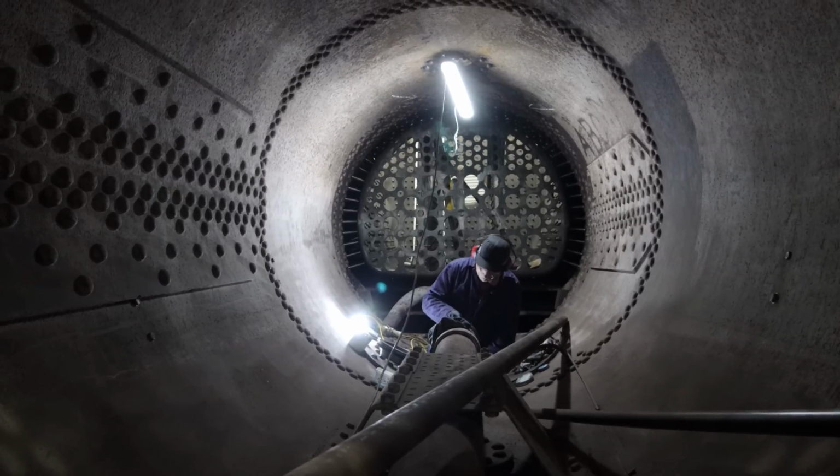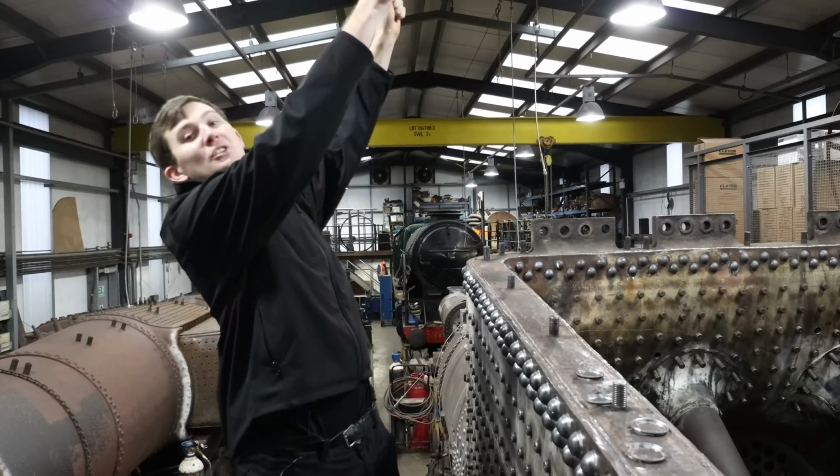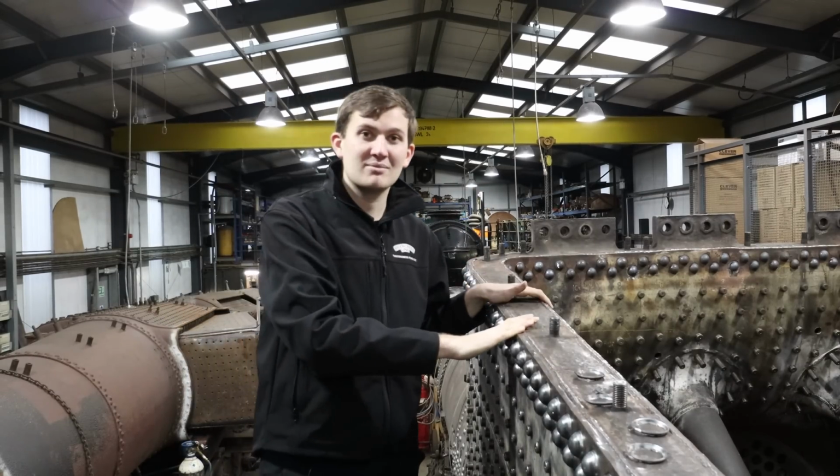It's a lot easier to do this when the boiler is upside down rather than when it's the right way up and suddenly you're reaching up to lap away. So yeah, again, really good substantial progress with this one.